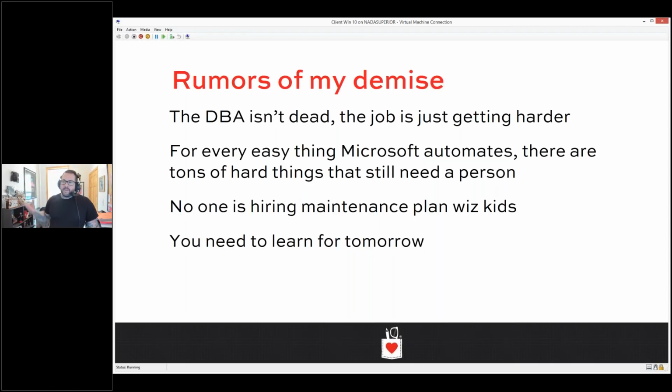Now, there have been a lot of rumors about the DBA being dead, and it's not. The DBA job is not dead, but the job is getting harder. The days of the DBA just being a guy who sets up some maintenance plans, makes sure that the tapes are in order, and other stuff, that's just not what the DBA job is going to be forever. For every easy thing that Microsoft automates, there are tons of hard things that still need a person. No one is hiring maintenance plan whiz kids.